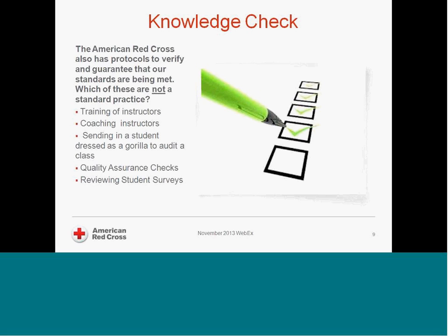Training of instructors, coaching instructors, sending in a student dressed as a gorilla to audit a class, quality assurance checks, or reviewing student surveys. And if you answered number 3, sending in a student dressed as a gorilla to audit a class, congratulations, because that is not a standard practice. In fact, that's ridiculous.